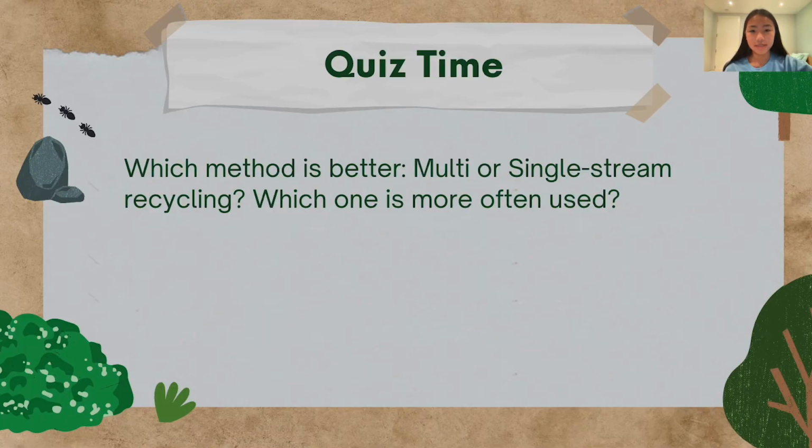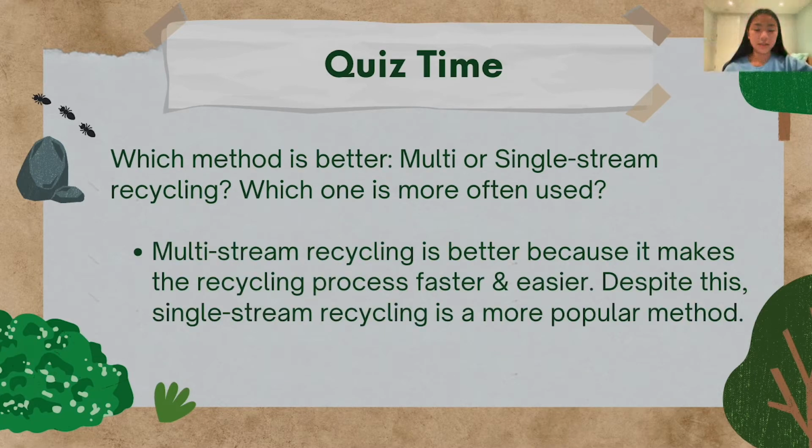Now it's quiz time. Let's go over what we've learned today. First, which method is better, multi or single stream recycling? And which one is more often used? Multi-stream recycling is better because it makes the recycling process faster and easier, but despite this, single-stream recycling is a more popular method.